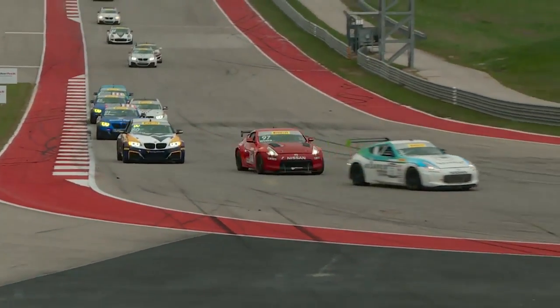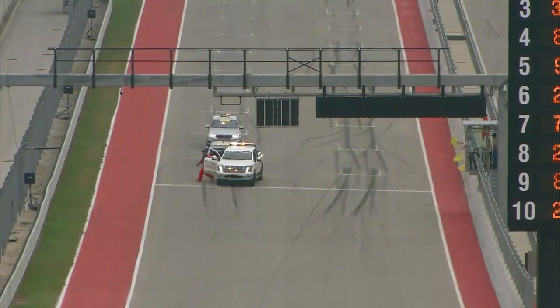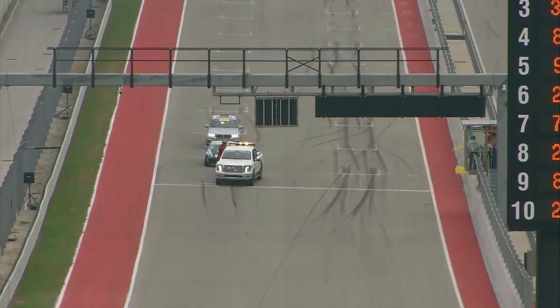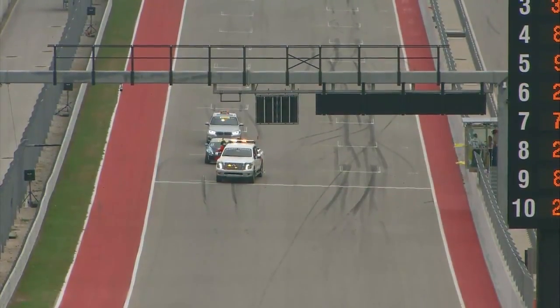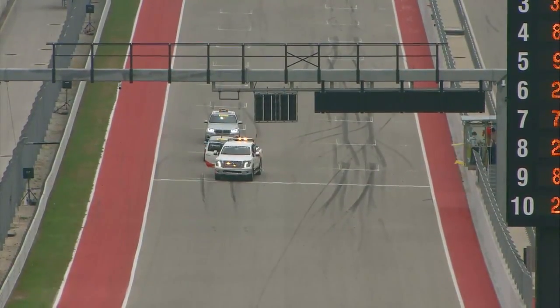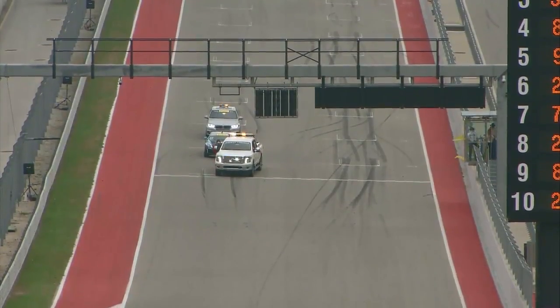Just getting word we're going full course yellow here. Paul Terry's Nissan 370Z, unfortunately not able to continue. And with these standing starts, rear-wheel drive cars and these sticky Pirelli tires, a lot of stuff could break there on the start. You've got half shafts, the drive shaft, rear diff, a lot of things going on, and quite possibly he has had a failure there on that rear end.